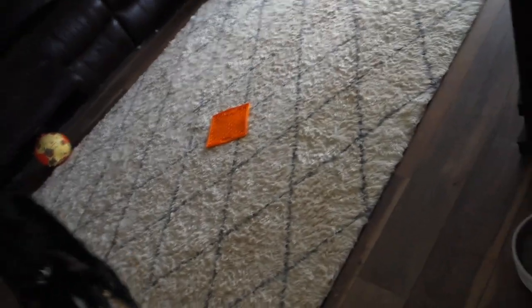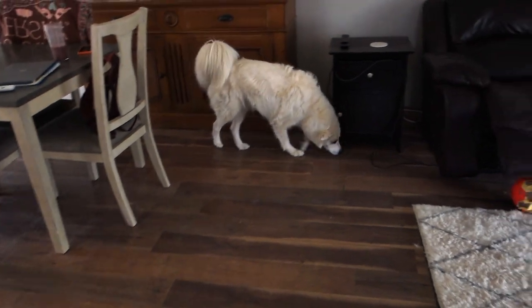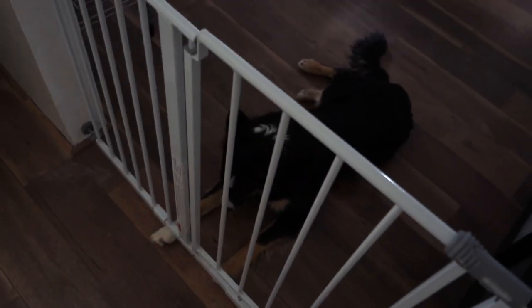Well done, buddy. Good boy. Well done. He's a real good boy. Yeah. Okay, come on, Finn. Good boy. Okay, Wrigley's turn. I'm rewarding Finn for being calm on the other side of the gate while she searches.